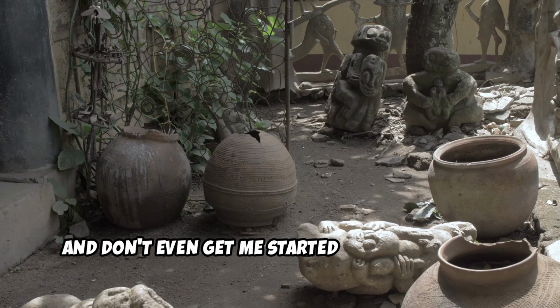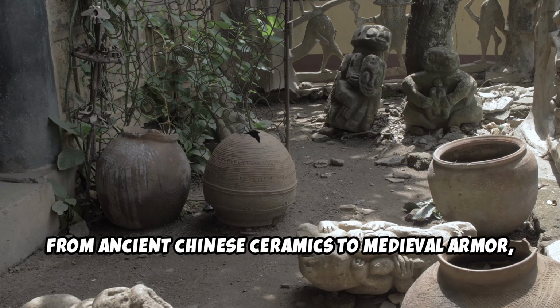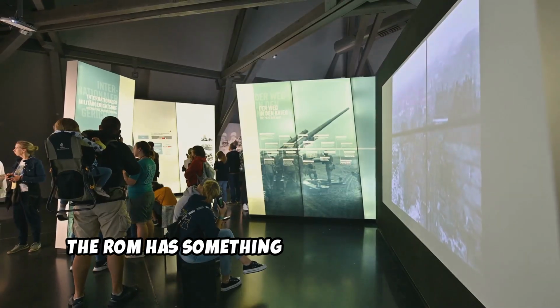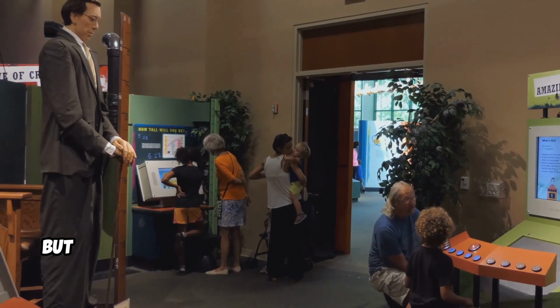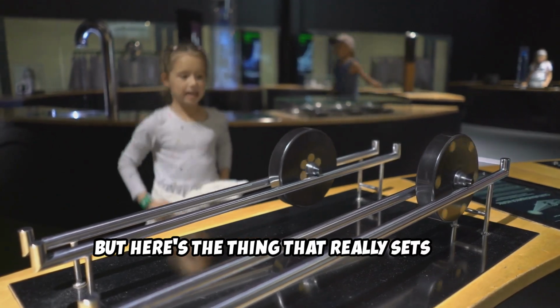And don't even get me started on the artifacts. From ancient Chinese ceramics to medieval armor, from First Nations totem poles to rare meteorites, the ROM has something to fascinate everyone. It's like taking a crash course in world history, but way more fun than your high school textbooks. But here's the thing that really sets the ROM apart.